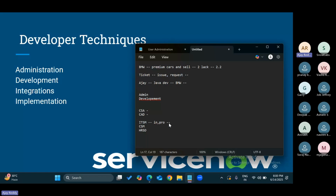So there is incident management. If your company wants to use incident management, this is the data you have to maintain within ServiceNow. You need to maintain some configuration item data, and before that, as a developer, we need to understand their business and their infrastructure, so that we can suggest they implement this ITSM suite for your organization. You have to maintain this data in ServiceNow.